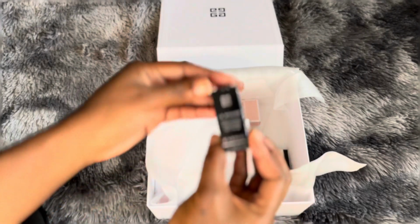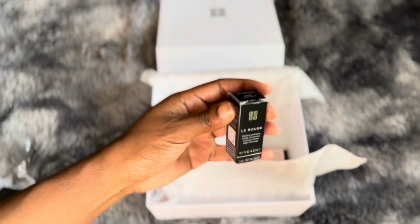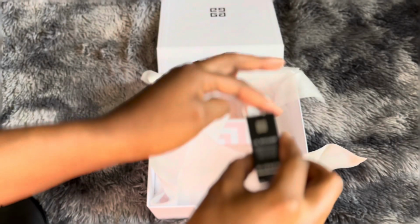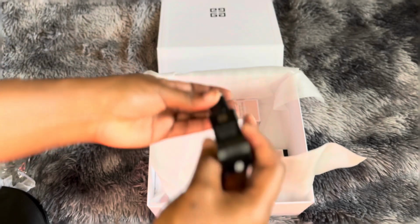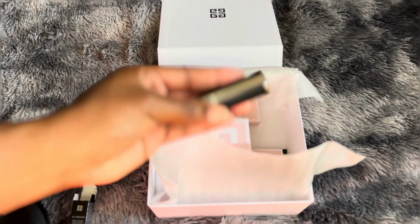The next item is a sample of the lipstick. This is in the shade 333. The great thing about their lipsticks is that they can be refilled, and you can purchase refills on the website.